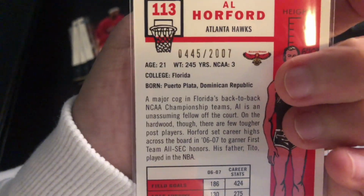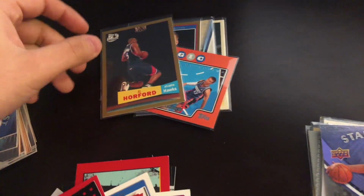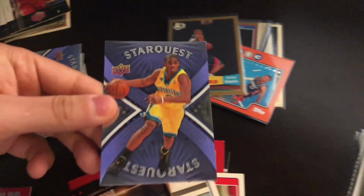Keith Bogans. Here's Al Horford numbered. This one they numbered based on the year, so 2007. I think that might be a rookie year too. Random Star Quest.